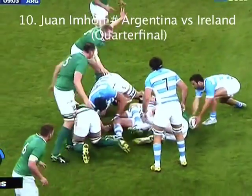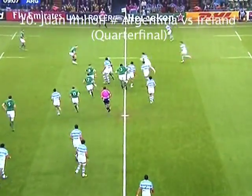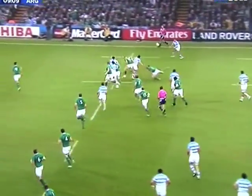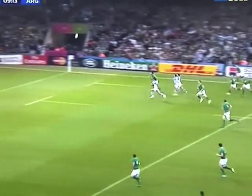Number 10. Argentina have to go again from halfway. Hernandez happy to step in short. Two for that and Sanchez releasing Cordero. Cordero chase for the ball. Who's going to get there first? It's him.